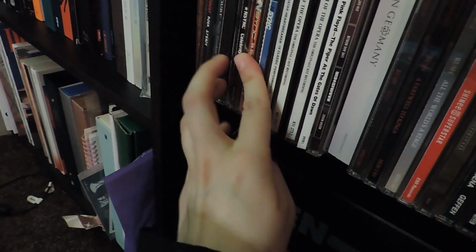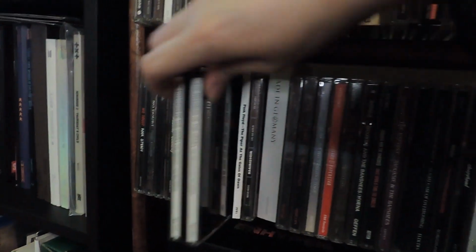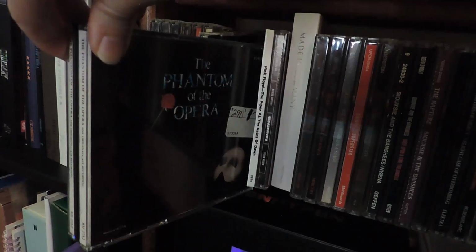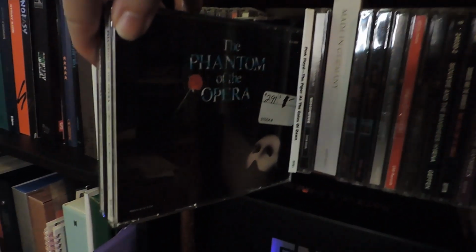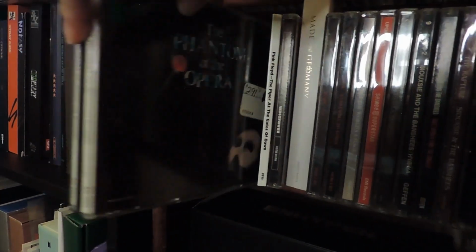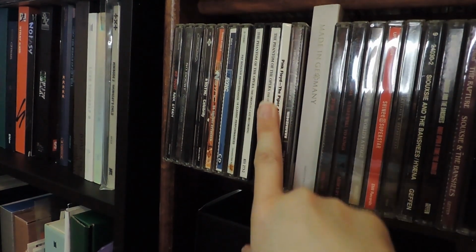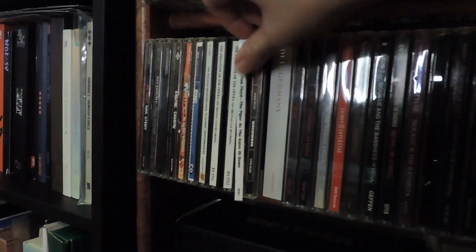And then I have these NSYNC albums. I don't know if that's their entire discography or what. So you have Pat Benatar, which was another one of Mom's. Phantom of the Opera soundtrack, which is another thing. You can see the price sticker on it because I got this from an antique store, but I was also obsessed with the Phantom of the Opera music when I was a kid. I didn't know anything about the musical at all, but I loved the music.